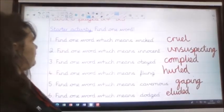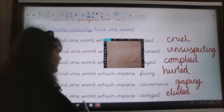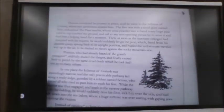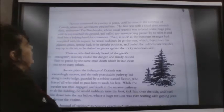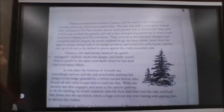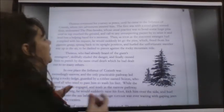So we're going to have a look now. So you need your book in front of you. We're going to have a little look at the text. So I'm just going to put it underneath the visualizer. If you've got it in front of you, then it's easier to read. Okay, so it says Theseus continued his journey in peace until he came to the Isthmus of Corinth, where two adventures awaited him. So he's gone on a bit of an adventure, okay, and as I say, lots of things happened to him.